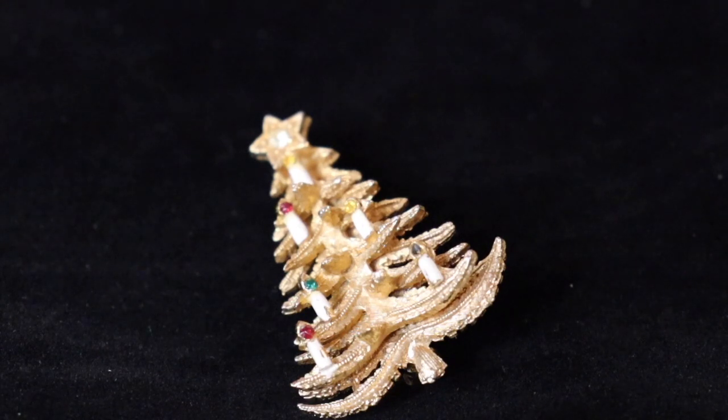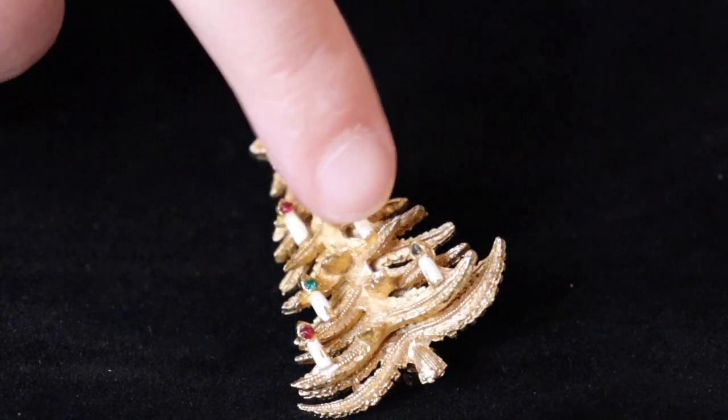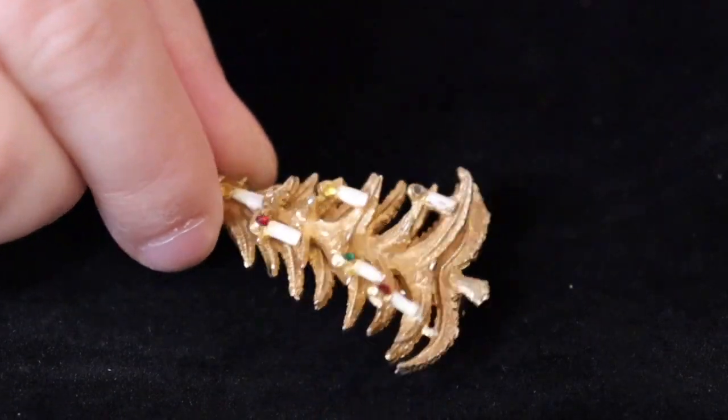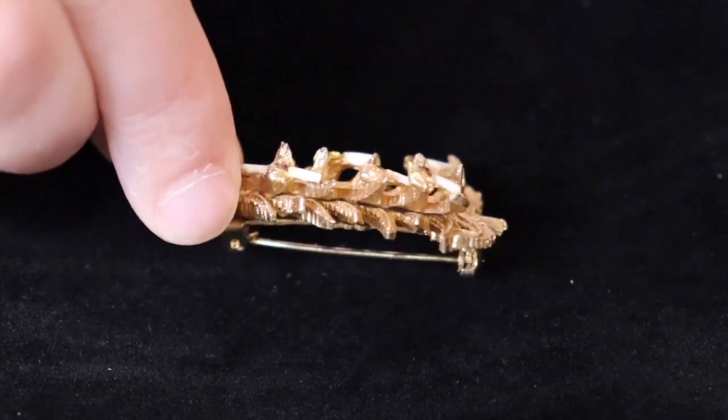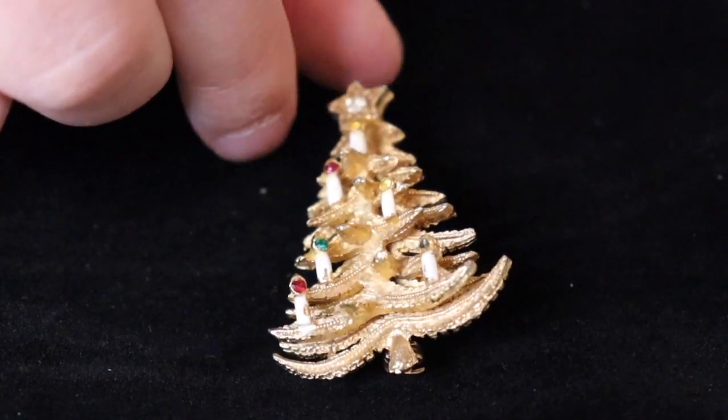This piece is so neat. Each candle actually has a different colored rhinestone as the flame, which is so neat. So you've got red, green, gold, silver. I think that's really cool. And there's a lot of cool 3D elements to this. This has a lot of depth and texture and dimension to it that just makes it so fun.